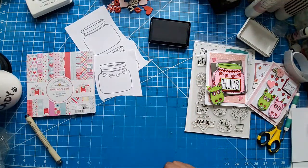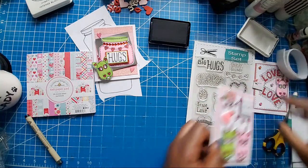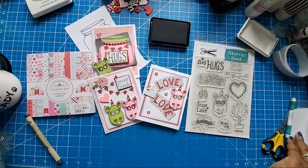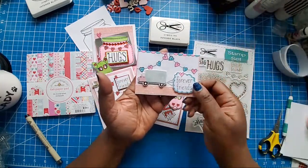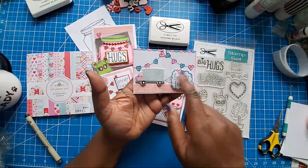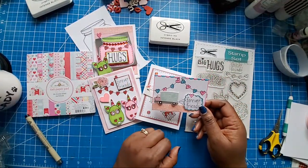Yes, Zobing, it's an A2 size card. Yes, I just wanted to show y'all what I did with that stamp. Oh, here's another idea. Look at this. Now, this is not even a finished card yet. I just took Forever Friends, put my own little border, and just kind of tried to tie in that heart again. That heart banner. Oh, my goodness.